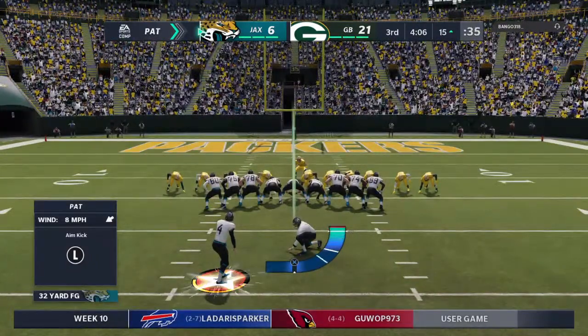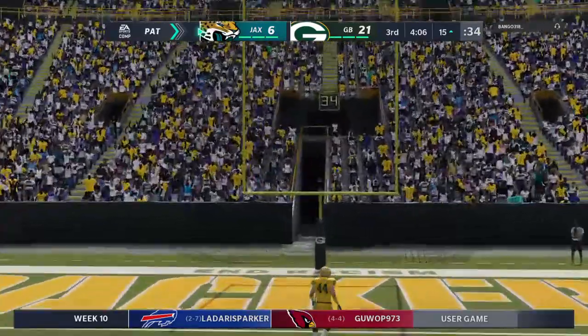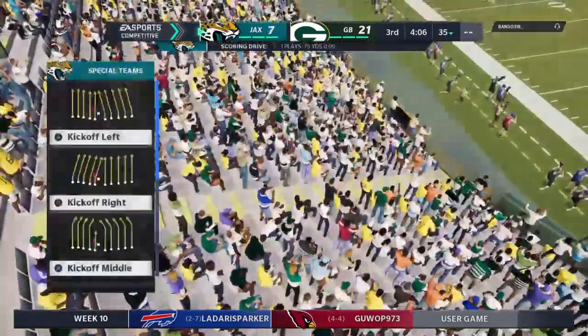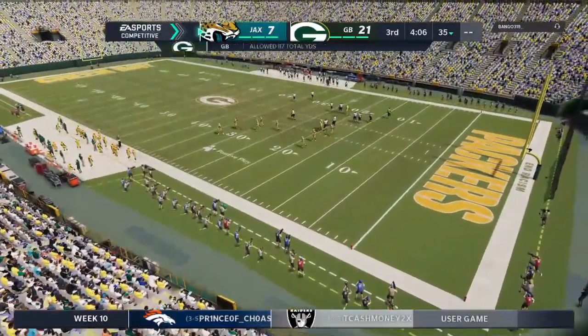And the Jaguars make some inroads here on that deficit. It's up, it's good, and that'll cut the lead to 21-7. The score, Packers 21, Jaguars 7.